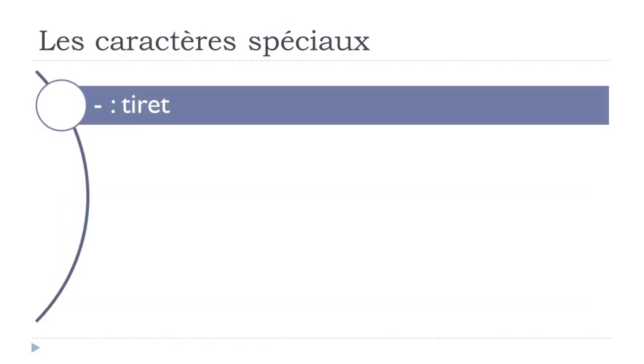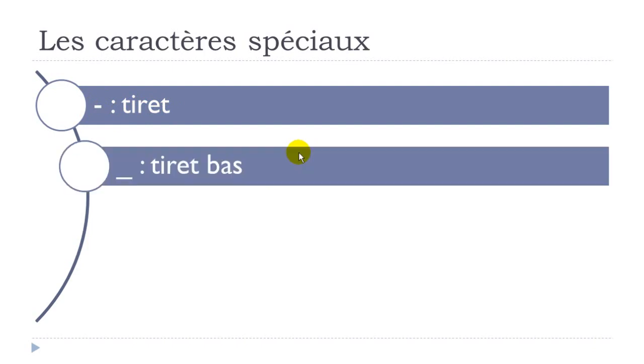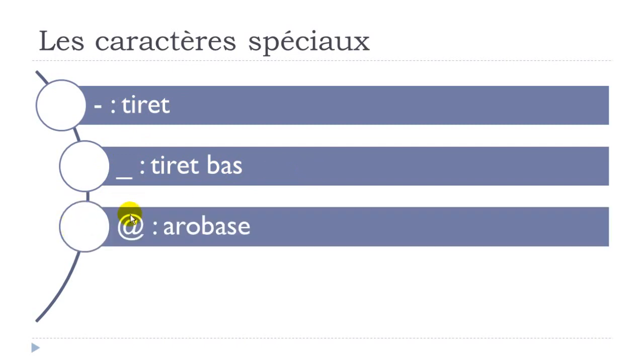Les caractères spéciaux, the first one, okay. If you look at it, it's here, okay. And we called it tiré, okay, tiré, all right, let's see the second one, same thing, but it's, you know, a low one, so we call it tiré bas, okay, so remember, the first one, located in the middle, is tiré, and the other one here is tiré bas, okay.